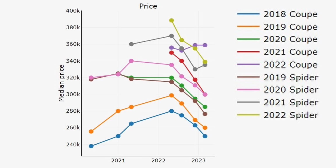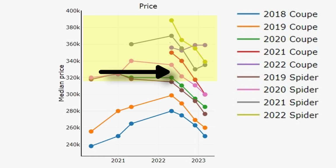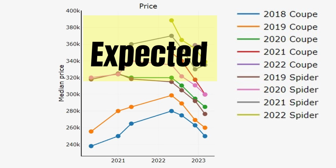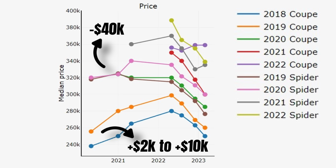We can see that all prices for cars above $320,000 never soared. They were flat or decreased immediately when the car was driven out of the showroom. In other words, those cars depreciated as expected. There was no scarcity in those markets, so it really paid off if you went for a used car instead of a brand new one in 2020 or 2021.